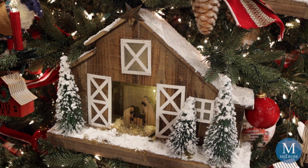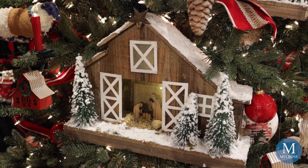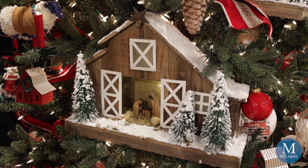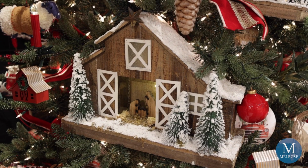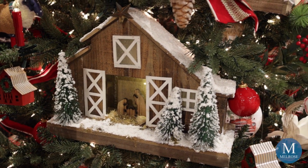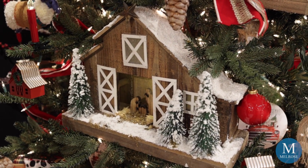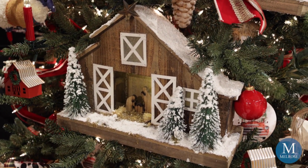Welcome to Country Christmas. We have to start with the most magnificent part of this tree. There are two trees in Country Christmas, and right now we're looking at the stable. And of course, you'll see right away why it's popular, why we have it in our tree, and why it is a bestseller for this season as our new products. It's lighted, it has the Holy Family on the inside. This is an incredible part of Country Christmas.